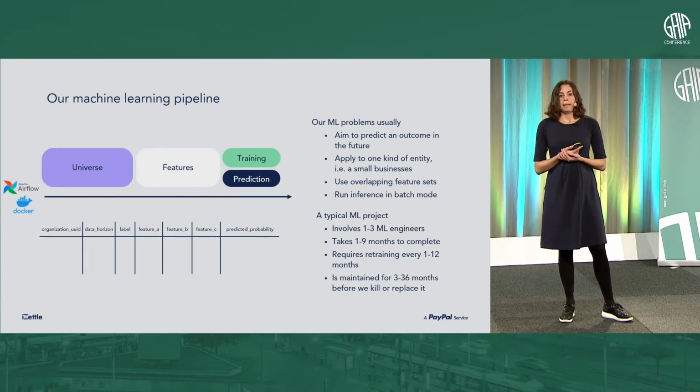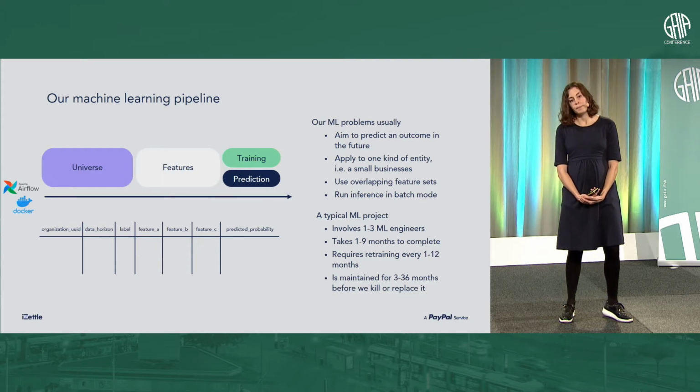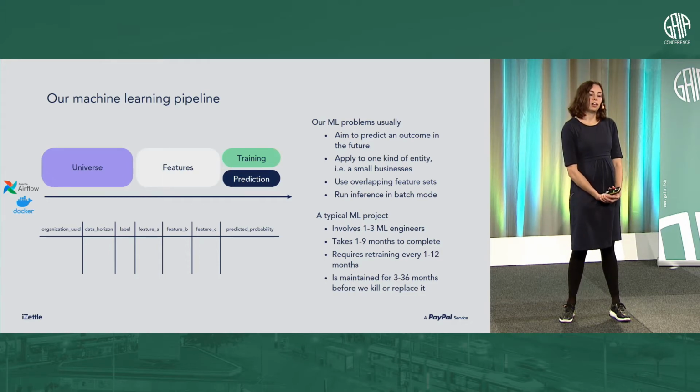The next step in the pipeline is feature creation. This is what I'll talk mostly about today, but for now I'll just say that this comes after the universe creation. And the universe is basically the input to the feature step. Because we make predictions, because we care about this data horizon concept, we need to define the universe first to be able to say when to build features for. So the universe, the organization, and the data horizon are all important inputs for building the features.